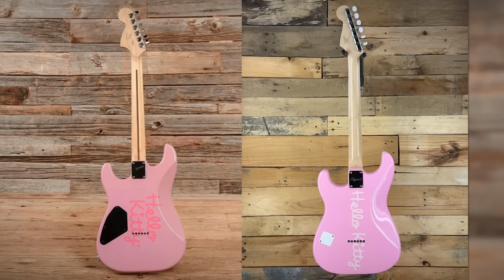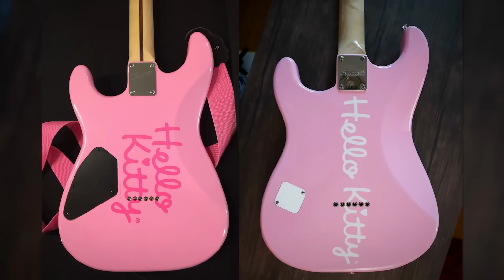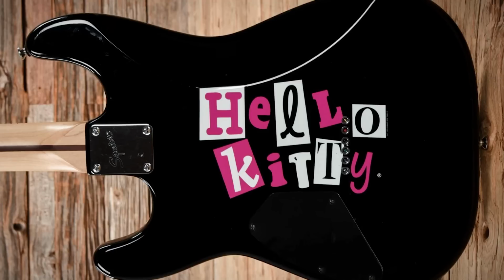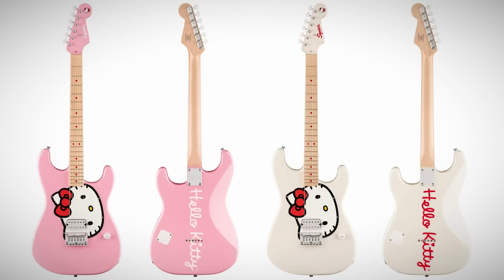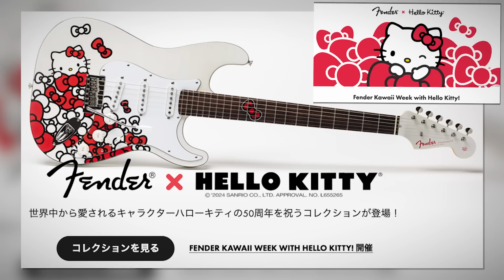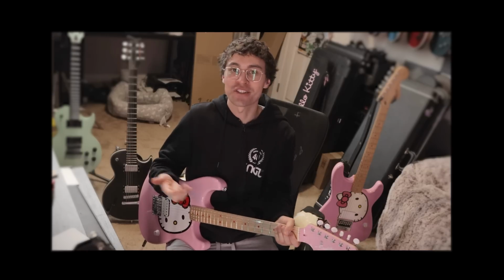On the back, no skunk stripe anymore, sad, and it's a little cleaner now, smaller cavity routed into the body. The original came in pink and in black, and the design on the back was actually different between the two. The black had like ransom note vibes for some reason. The new one comes in pink and a Fender.com exclusive white, which I gotta say looks really good. It's in the same visual vein as the Made in Japan Fender version that they're keeping for themselves over there. Come on, Japan, sharing is caring.